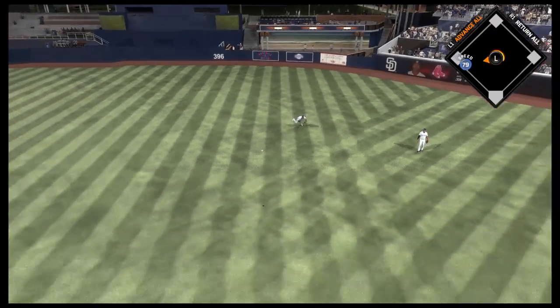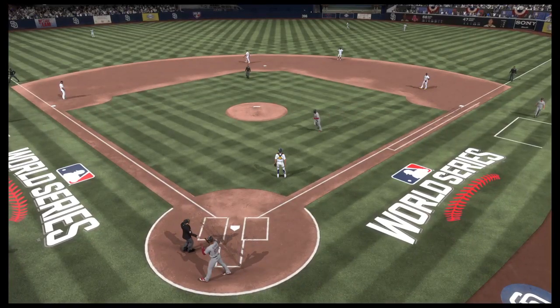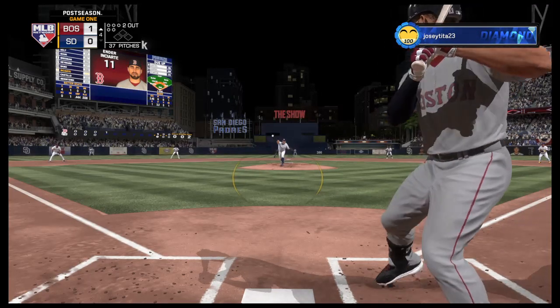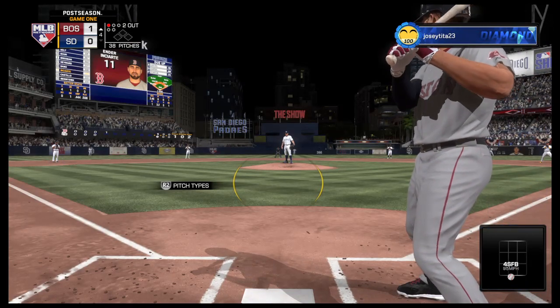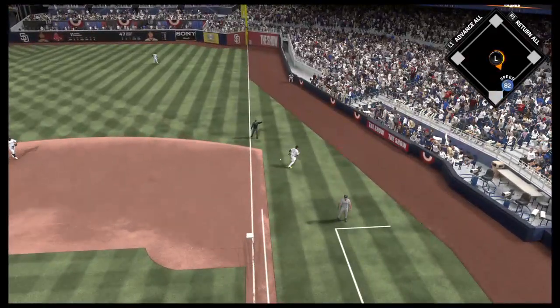The catch is made deep in the alley, and here comes the runner from third. And he's safe. Here's Ender Inciarte. Bases empty and 2 gone following the sacrifice fly. Too low, 1-0. Man, I can't get past the last at bat. I mean, to drive in a run and get you on the board first, that is huge. Now the rest of the lineup can relax and swing the bat.